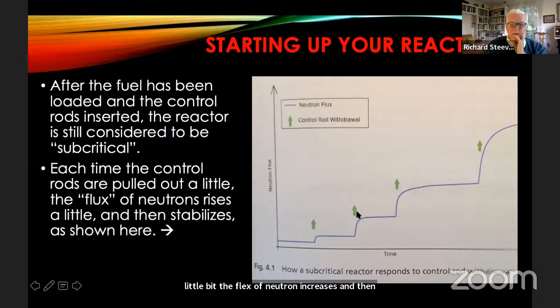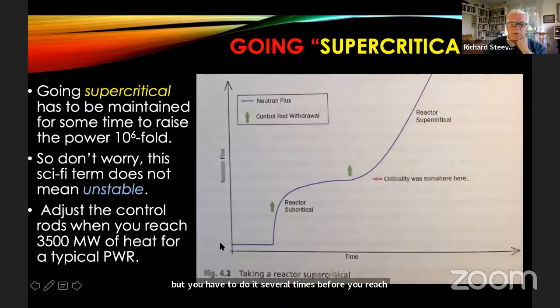Each one of these little green arrows here shows the removal of some control rods, and it comes up and then levels off, because these are fairly stable reactions that are started, and just removing some control rods will increase it. But you have to do it several times before you reach what's called criticality. This is the example here. Criticality happened somewhere in here.